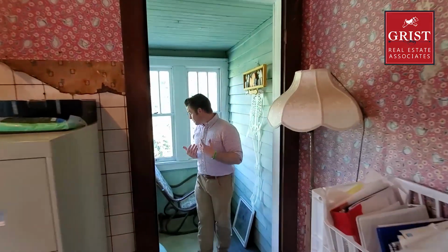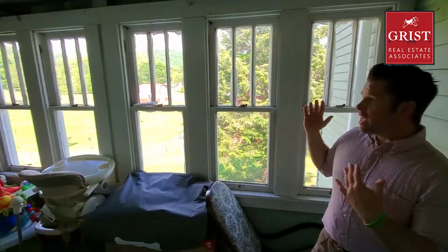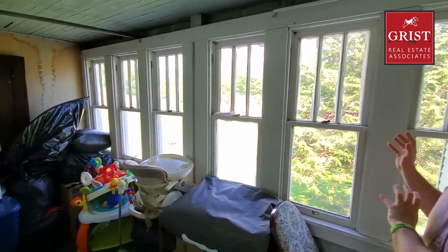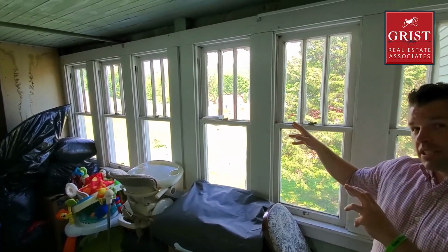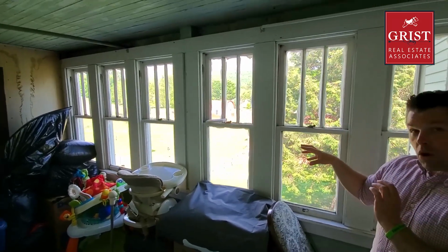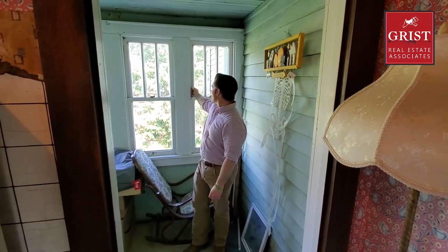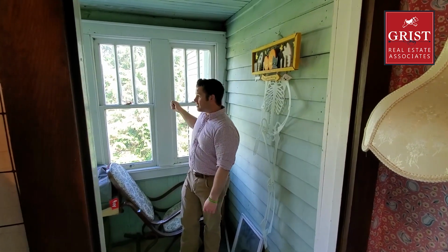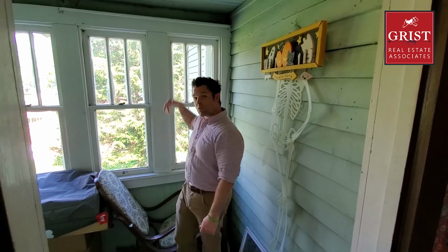So we have another storage space here. This was originally an exterior porch. It was enclosed probably in the early 1900s. You've got this great wall of windows. These are the same kind of windows that you get downstairs right off of the dining room where the office is currently located. So these windows, they still have the ropes and the weights inside so that they're the weighted pulley windows. So when the window goes up, the weight goes down.